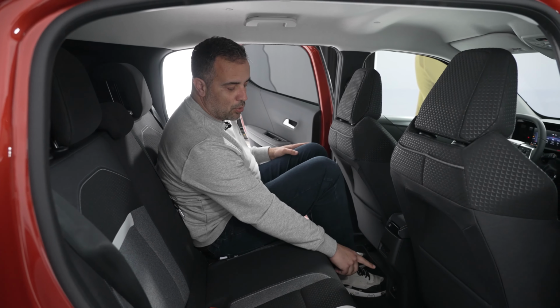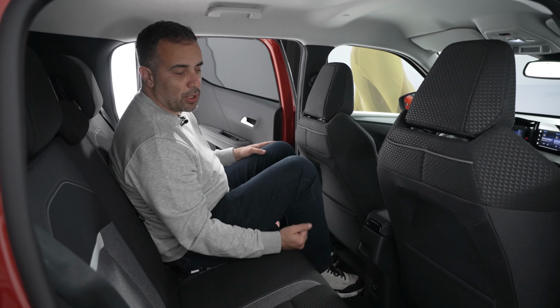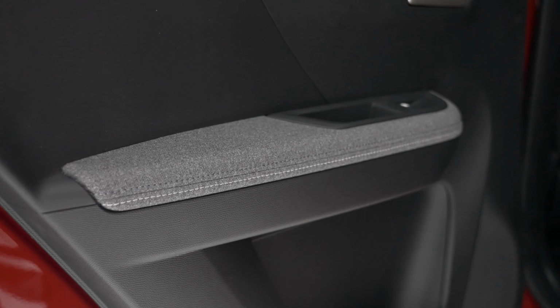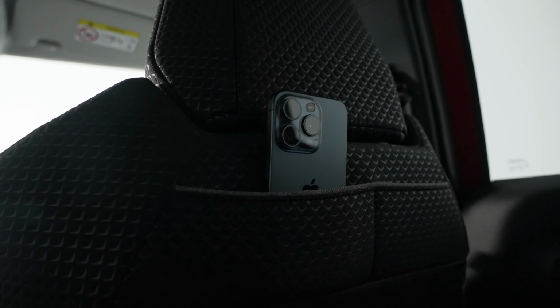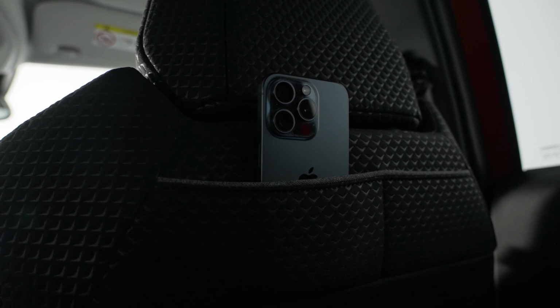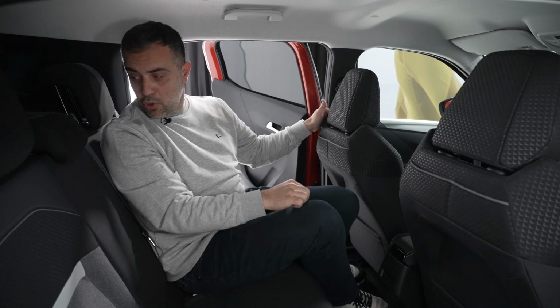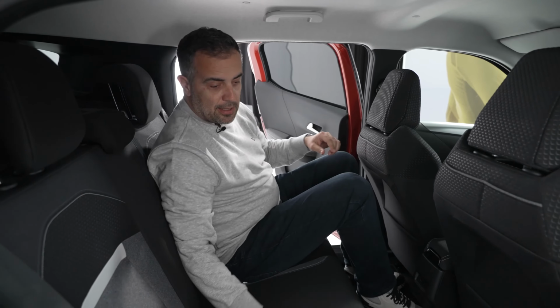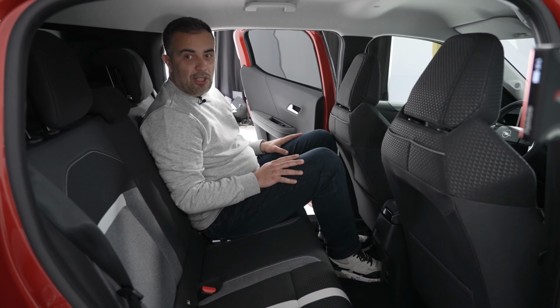There are already 2 USB-C ports here. There is a 12-volt socket, but of course there is no third-zone air conditioning. By the way, as we said, since this is a pre-production model, there may be some more differences. But for example, they made pockets here and there to put a cell phone or a small wallet or something. And I think the patterns here look quite elegant. There is no armrest here because it folds 60/40. But the material quality and so on looks quite stylish again.